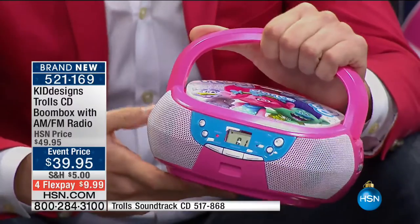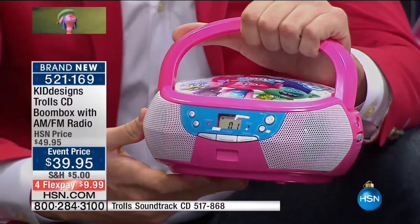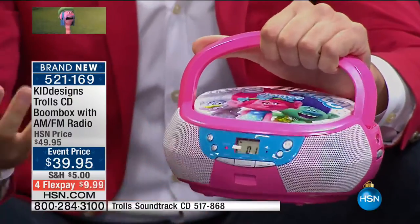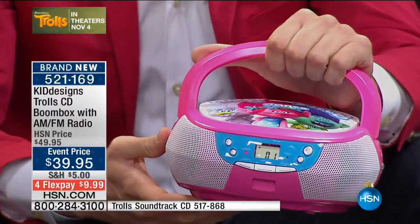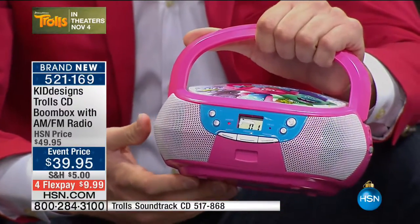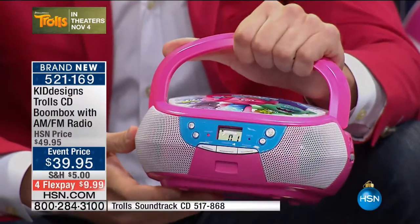And as you can hear, I'm actually playing one of the songs from the actual soundtrack right now, and you can hear the sound quality. I mean, it really packs a nice little punch. It's what you want. It's perfect for that room. Because kids, what do they wanna do? They wanna dance around in the room, they wanna dance around in the house, they wanna have a good time. So you have plenty of volume on here for really just anything.